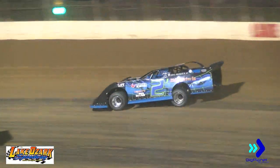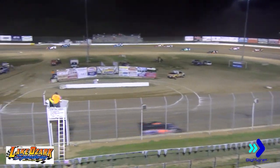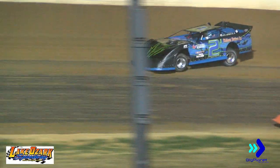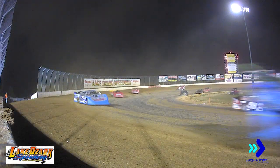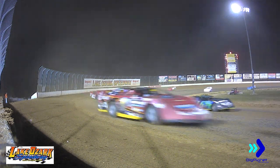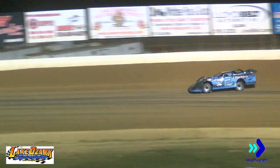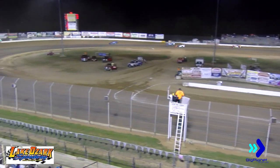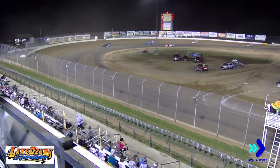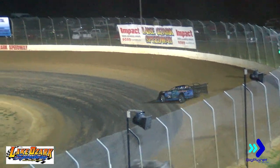Smizer, a good move into turn number 1. Takes a look under Hodges, nothing doing. Russell now looking to the high side of Dylan Hoover off turn number 4. We'll have some clean air now. Well, it's going to be Russell able to pick the cleanest line to the lap. Traffic out in front of the field with 25 to go.